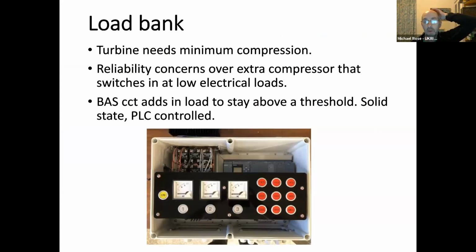A little peculiarity of the microturbine is that it doesn't actually like low loads, so we built a circuit that makes sure that we keep it running above its minimum load. I can talk more about that if anyone's interested in that.